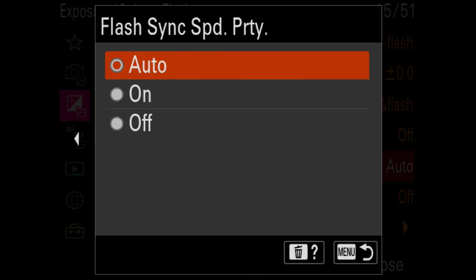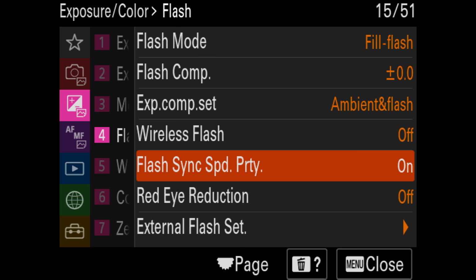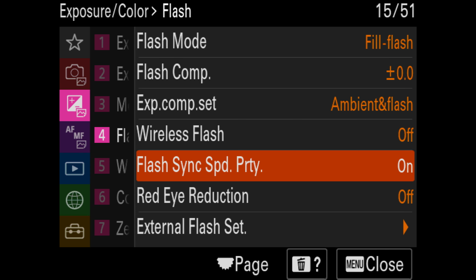So what that allows you to do is go out and use your external flashes, either studio strobes or little speed lights, and get more flash sync out of them, being able to use the full power at higher shutter speeds. So particularly if you are looking to overpower the sun or an outdoor on location flash user, this is an extremely useful feature.